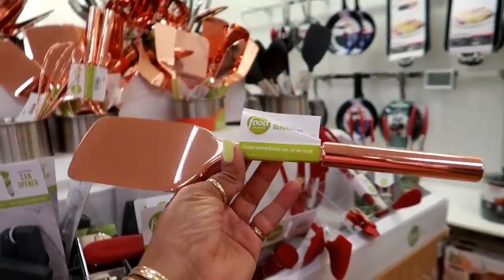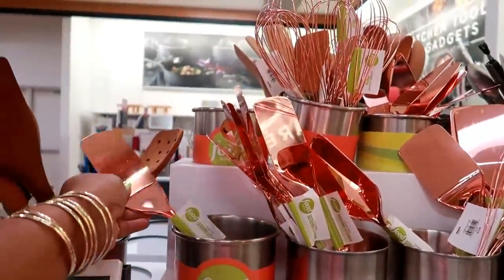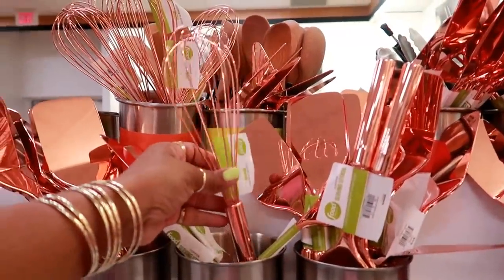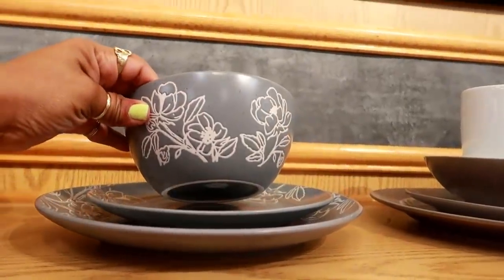This copper serving utensils over here. This says $14.99, but look at all of them. Really pretty. Some dishes. That's a serving bowl. This is pretty.